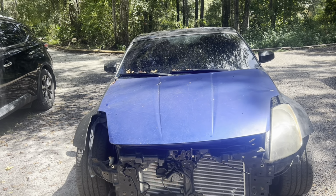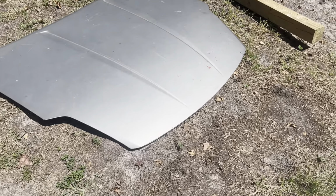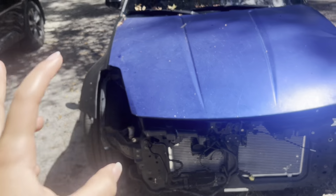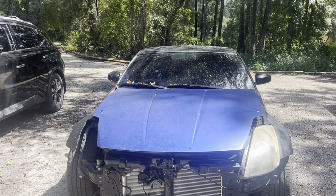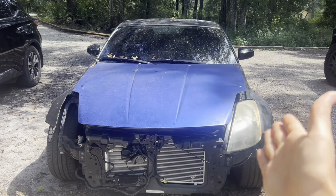Facebook Marketplace always comes through, so I picked up this hood, which I'm gonna sand and paint eventually, but it doesn't have any dents, so that's good. So we're gonna be taking off this hood and realigning some things, because I don't know if you guys can tell, but even when I put on this hood before it had popped up, this side was coming up and it's just not fitting flush.